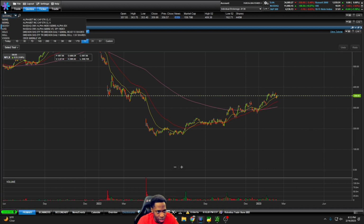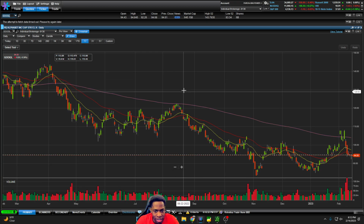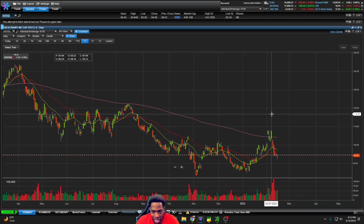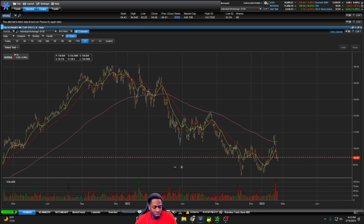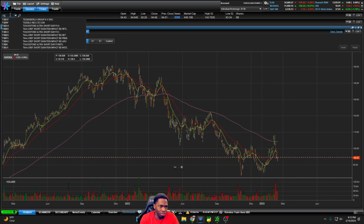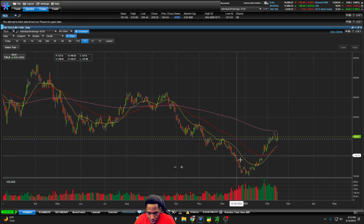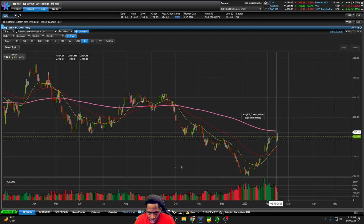Google, Class A, Class C. Google, not bad, but lagging behind, it would seem like. Tesla, and then I'm out of here. Tesla, nice bounce, V-shaped red to green so far, running into the 200 EMA.